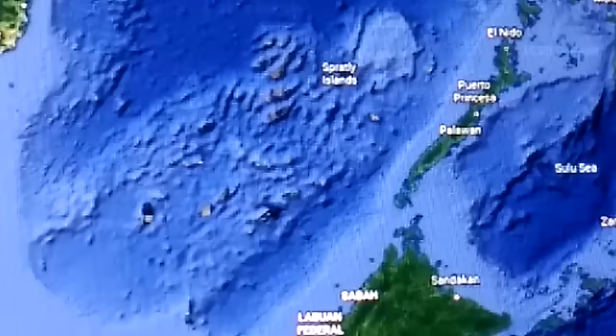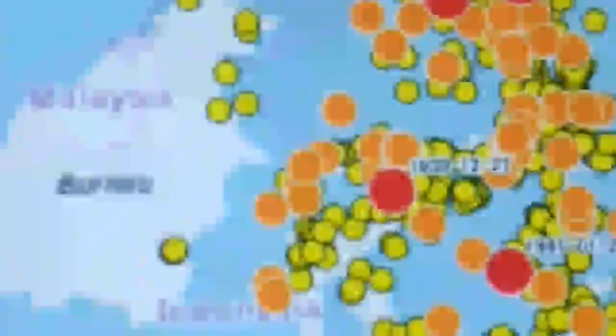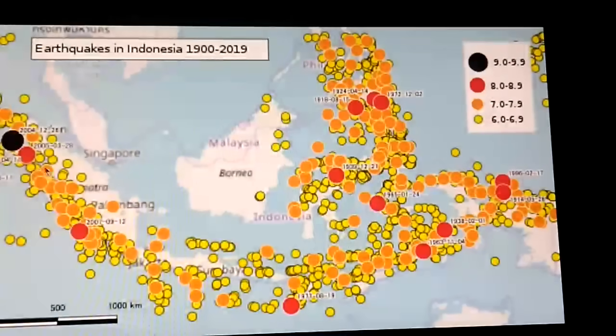Now, on top of that, in this region right here, Indonesia, there have been a lot of earthquakes in the last few years. And this is a map of them. Now, here's the strange part. What we were just looking at, do you see this empty part right here? No earthquakes here. But look at the ring of earthquakes around it. This giant black dot, this is the earthquake from Christmas Day 2004 that killed 250,000 people.